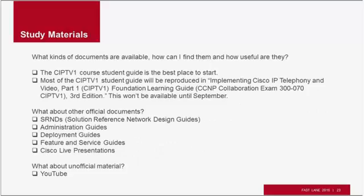So let's just step back and ask ourselves, what kinds of documents are available? How can I find them, and how useful are they? So we went to Cisco Learning, and we discovered that there's not a lot of material that they're pointing us to. So we have to go and look and find this stuff ourselves. Now, I'll say right away, the CIPTV1 course student guide is the best place to start. It maps reasonably well to the blueprint. Again, it does not guarantee you that you can pass this exam.